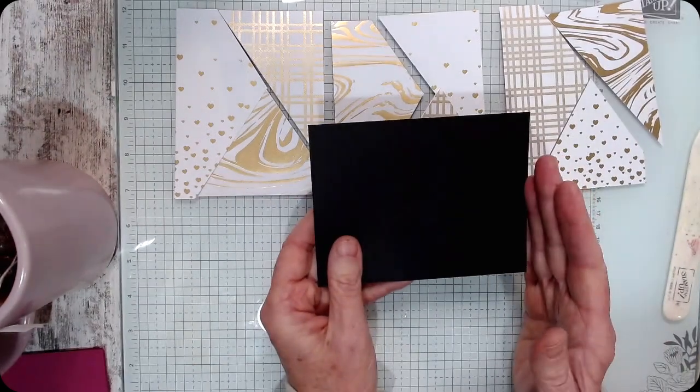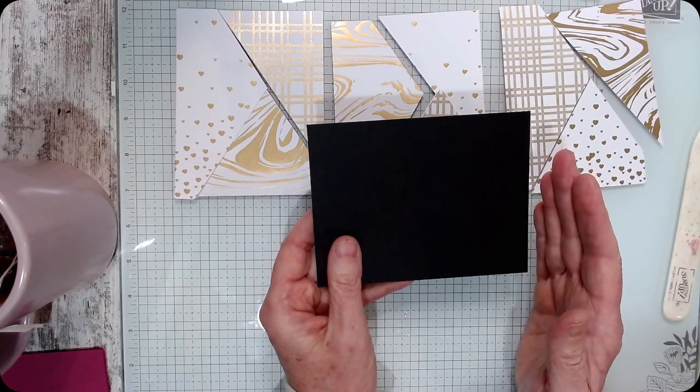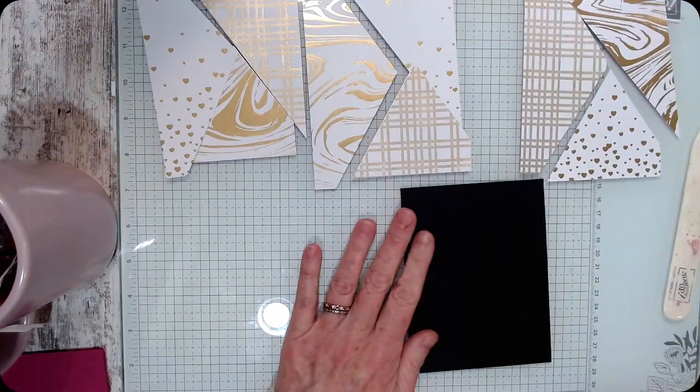This is normally cut 5 1/4 because our cardstock is 5 1/2. So it's between 5 1/4 and 5 1/2, just a smidge bigger. And that's what works for me. So I'm going to assemble these.